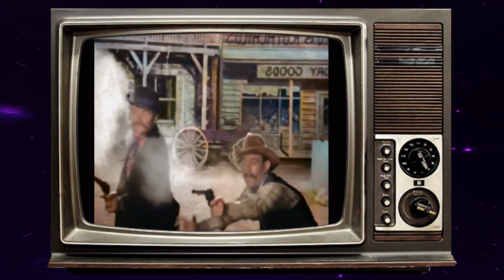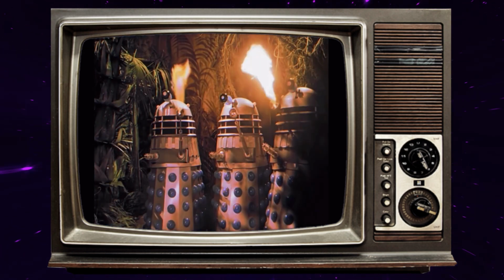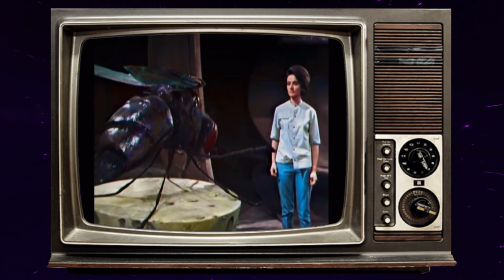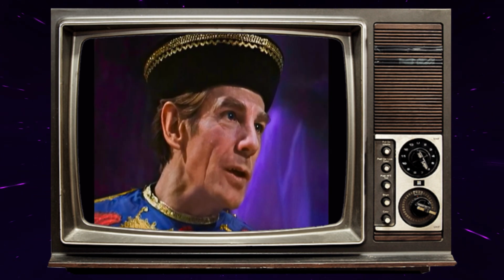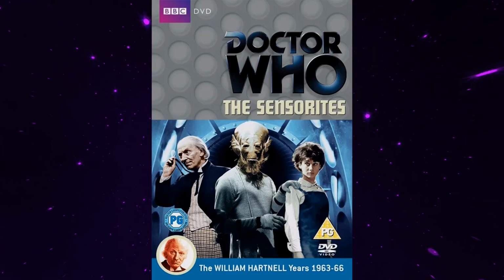And what story do I think should be given this new color treatment? I think there's some stories that could really benefit from this, and even trimming some of it down, as long as they're not too excessive like they are in this one. And I know they probably did it due to the fact that it would be so time consuming and cost so much money to colorize the whole thing. I am aware of that, but something like the Web Planet or even the Sensorites could really benefit from that. They're definitely drags in places. I think either one of those stories would be a perfect candidate for a Hartnell.